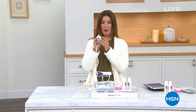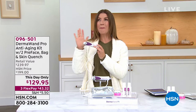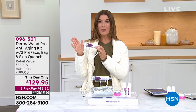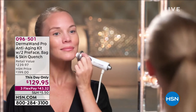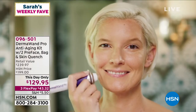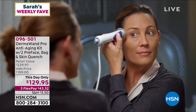Okay, we get to talk about one of my all-time favorite beauty tools, and it's, in a word, DermaWand. This is like a magic wand for your skin. This is one beauty tool that does it all. Whether you're looking to reduce the appearance of fine lines and wrinkles, whether you're thinking about tightening the appearance of the skin, improving the tone of the skin, improving circulation to the skin, reducing the pore size. It's brightening, it's refreshing, it's energizing.